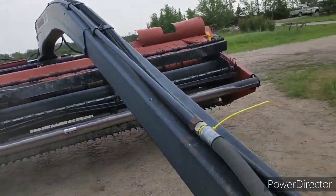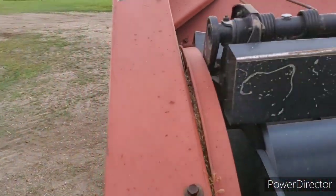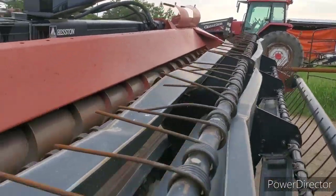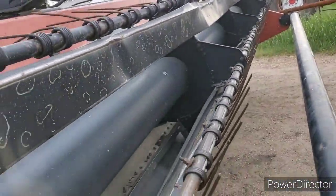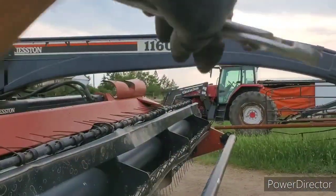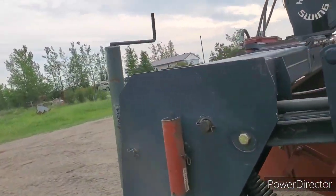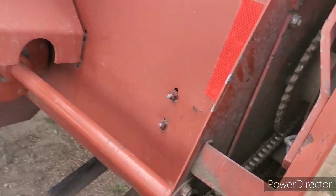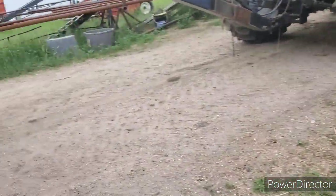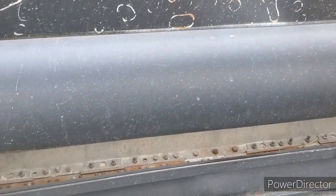Okay guys, so I got this other 1160 all hooked up. And this is the one I was saying the other day that's been around the world. He's kind of beat up, banged up, hit rocks, hit posts, you name it, it's hit it. The table goes like this, up and down. But hey, he still cuts. He's pretty much all serviced up. I just gotta oil up the chains down here. It's all been greased, and I always sprinkle some oil on the knife at the beginning of the year, just to lube it up a little bit in its warm-up mode.